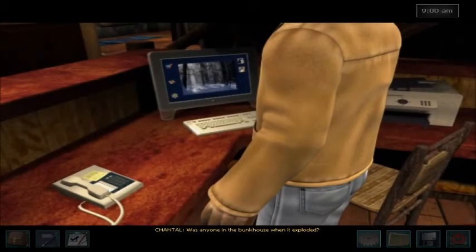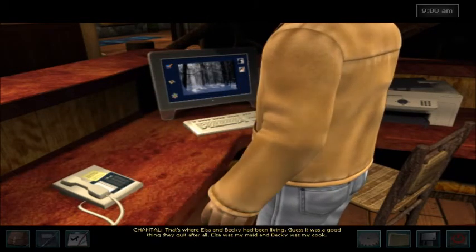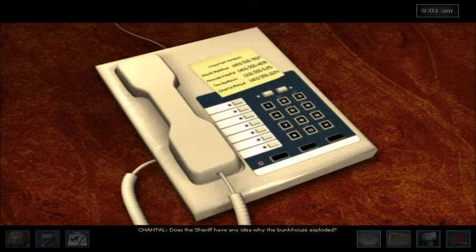Was anyone in the bunkhouse when it exploded? No, ma'am. Everyone here at the lodge is accounted for. That's where Elsa and Becky had been living. Guess it was a good thing they quit after all. Elsa was my maid and Becky was my cook. Does the sheriff have any idea why the bunkhouse exploded? He said he'd know more after the lab was done running tests on the debris he'd collected. He did say the blast was pretty powerful. One of his deputies found the knob to the back door clear out on the highway.